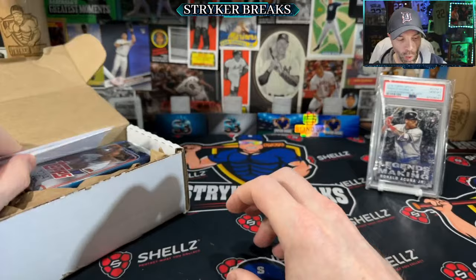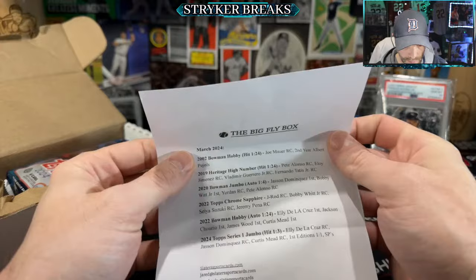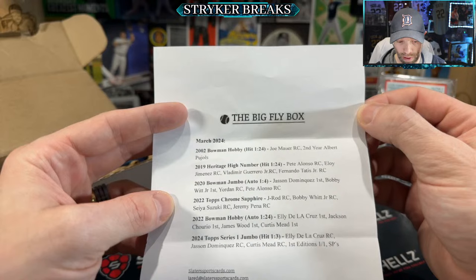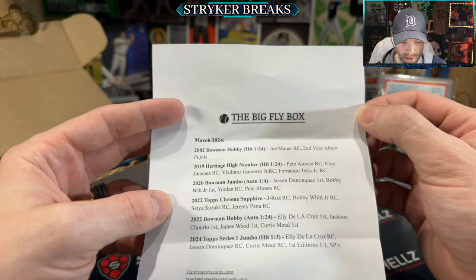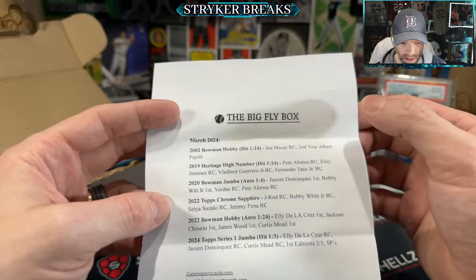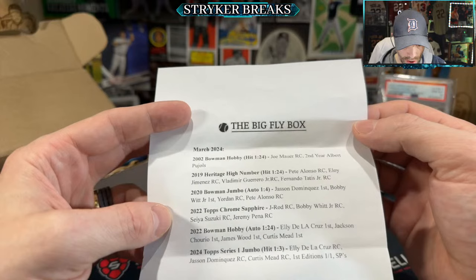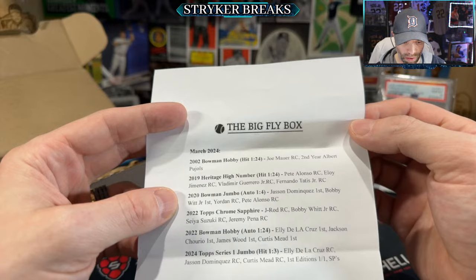What's it all about? Well, March 2024 features a 2022 Bowman hobby. Okay, so that's good that there's hobby packs in here. Oh, 2002, not 2022. 2002 with Joe Mauer rookies, second year Pujols cards. Got it. 2019 Heritage High Number. That's a great set, and that's a hobby as well, I believe. It says hits 1 out of 24, so it's got to be a hobby. We got Pete, Eloy, Vladdy, Nando rookies. 2020 Bowman Jumbo Pack. Whoa. Dominguez, Bobby, Jordan. Yeah, that's a really good one, too.